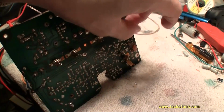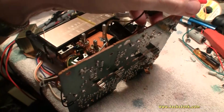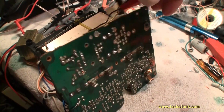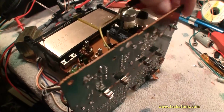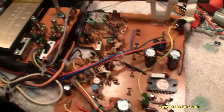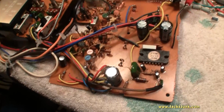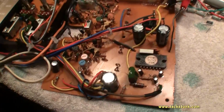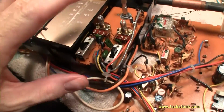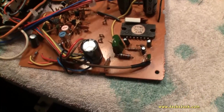Well, this morning at 4 o'clock when it dawned on me what I was doing, I felt brilliant. Real brilliant. But that's okay, because going through this and getting the schematic and going through the schematic, I found a few things of interest. Not on the tone board, volume board, but here.